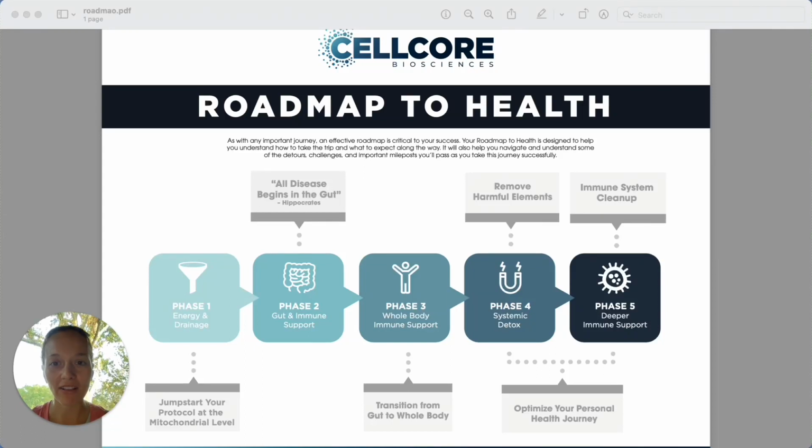This diagram outlines the 5 phases that you go through when you're doing the comprehensive protocol with CellCore. If you're doing the foundational protocol, which is shorter, you're going through the first 4 phases. Although in the foundational protocol, they call them steps, and in comprehensive, they call them phases.